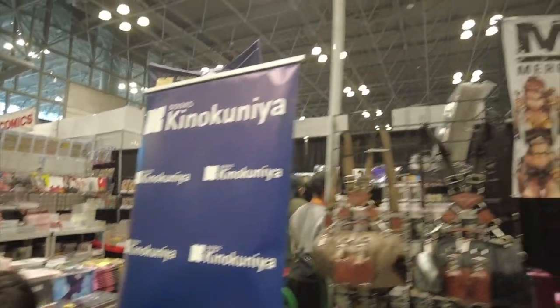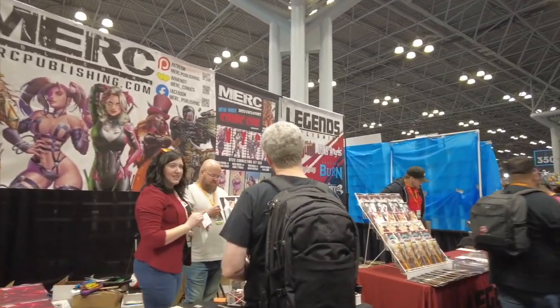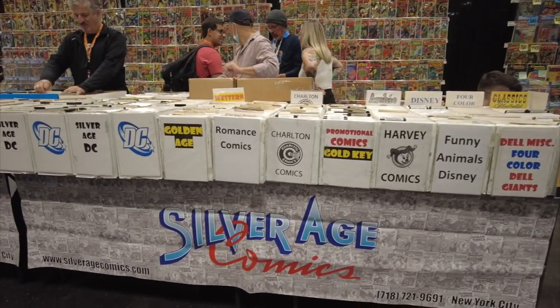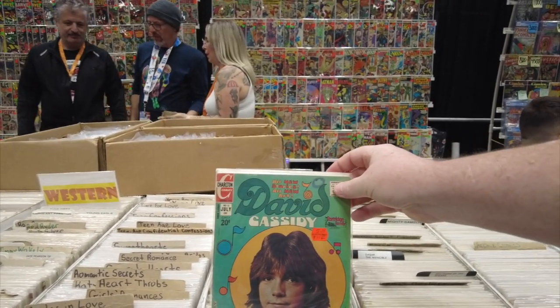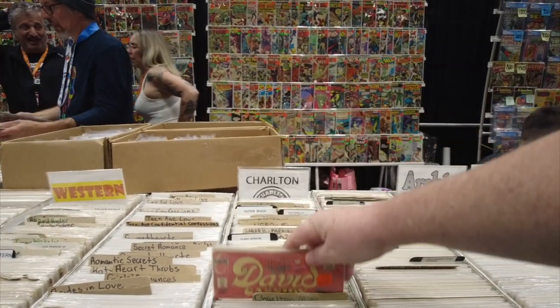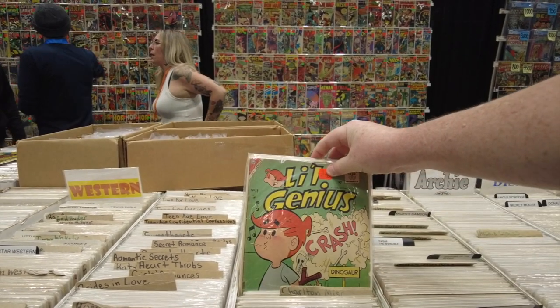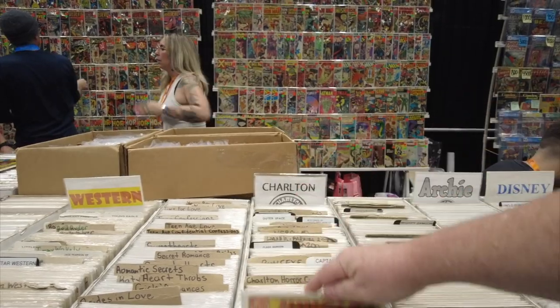Here is Kinokuniya, the manga store, the mecca for manga and anime, the Japanese bookstore. And we got Merc Publishing. Got the indie. We got Silver Age across the way, and they have a terrific booth. Look at this. David Cassidy books. How cool is that, man? On Charlton? So cool, right? And they are out of Astoria, Queens. Another local booth here.